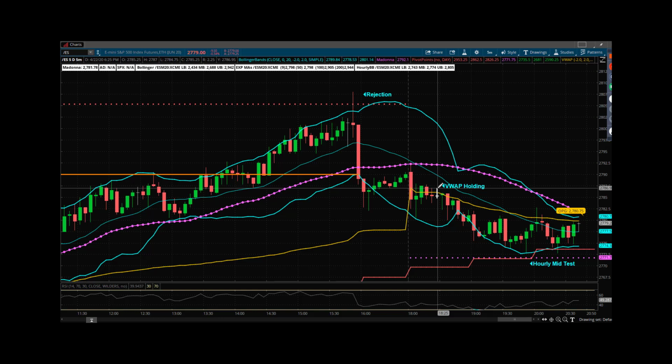people got in. VWAP never gave it up, and it's been a steady stairs down, a little bit of a push higher into the 82s that held, but now back and testing the hourly mid-band, which was the whole reason I got into the trade in the first place. I really thought the hourly mid-band needed to look tonight. It's got to look. So now the question is, well, bears, what are you going to do with it? What exactly are you going to do with it?